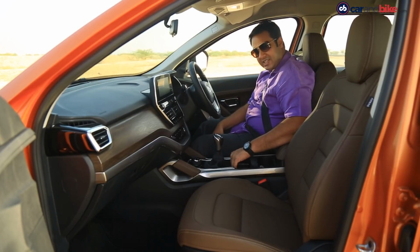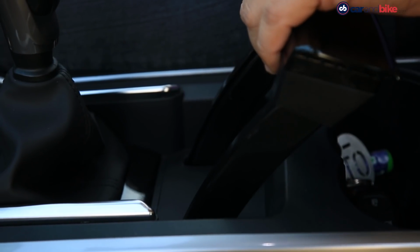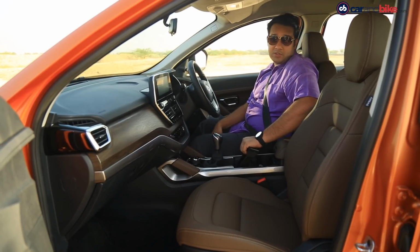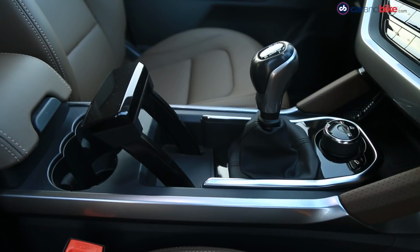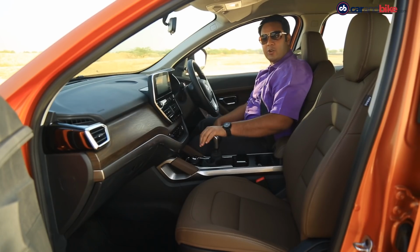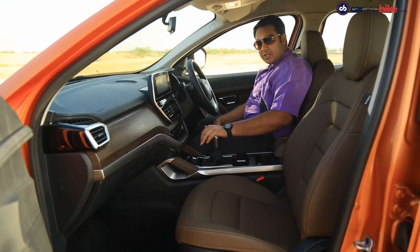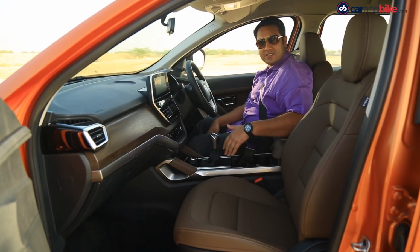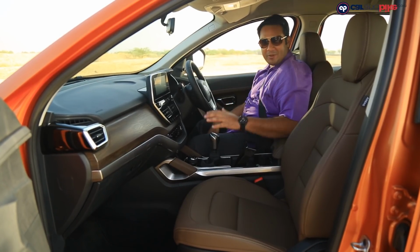But what is interesting is this. This is the parking brake, and it's been inspired by, of course, aeroplanes, and it saves a lot of space. It does not create any kind of hindrance when it comes to gear changes or when it's parked, and it just slots in there. An extremely innovative design.